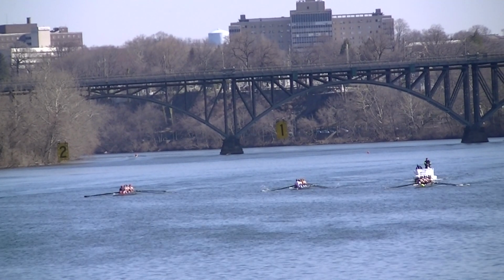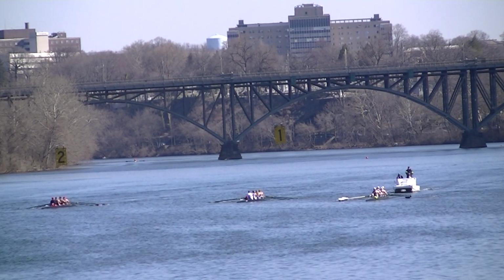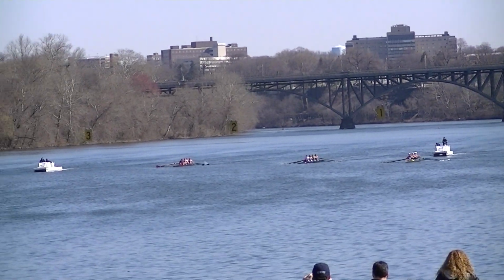The wind is picking up a little bit right now, so there's a little bit more of a crosstail, but not much. The water's flat. Yale probably has about 4 seats still of open on Columbia, and Columbia has about 2 or 3 seats of open on Penn.